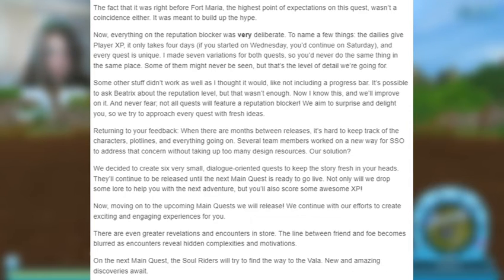Returning to your feedback. When there are months between releases, it's hard to keep track of the characters, plotlines, and everything going on. Several team members worked on a new way for SSO to address that concern without taking up too many design resources. Our solution: we decided to create 6 very small dialogue-oriented quests to keep the story fresh in your heads. Oh god. They'll continue to be released until the next main quest is ready to go live.